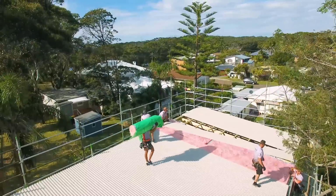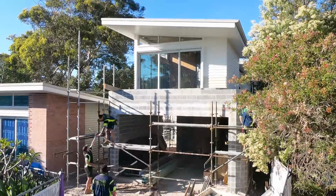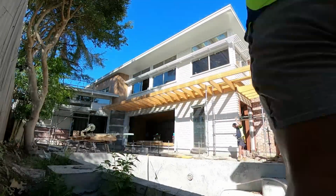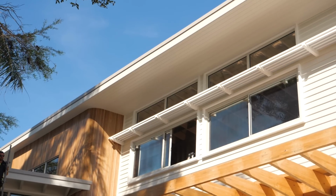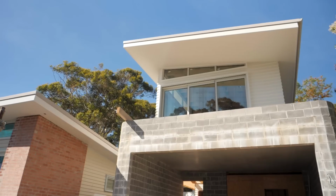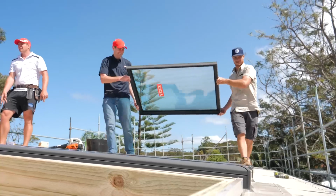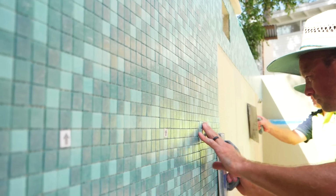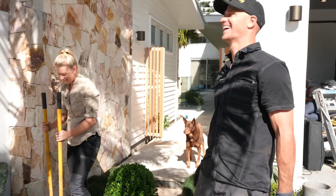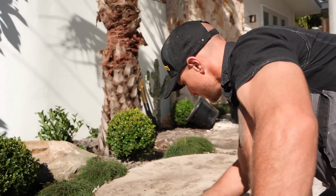Do you remember that point where we finally got to lock up, the scaffold came down and we all took a walk to the side of the house to take a look at what we'd created? I remember it so clearly because we felt like we'd come so far, but then looking back at that, it feels like a lifetime ago. We got there in the end and it's perfect.